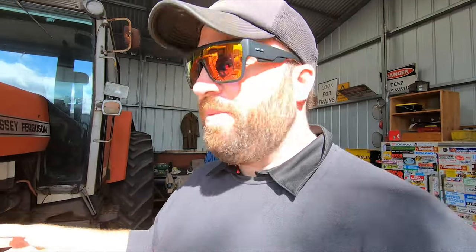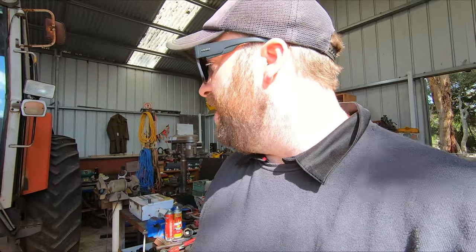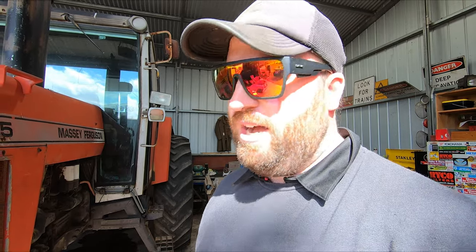I'll probably not grease the whole thing, but grease a couple of spots that don't get greased as often as they're meant to be. And if that all goes well, we'll flip it around and we'll do a little bit of work on the rear end. But first off, we want to really just get this engine knocked over, get some fresh oil in there, and we'll focus on the tasks after.